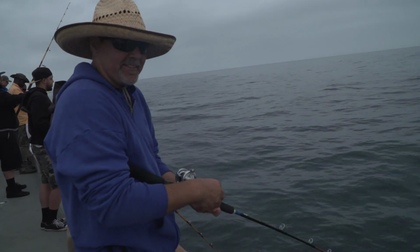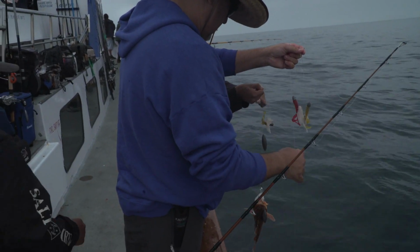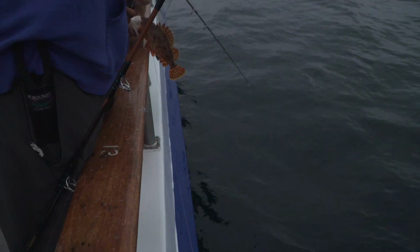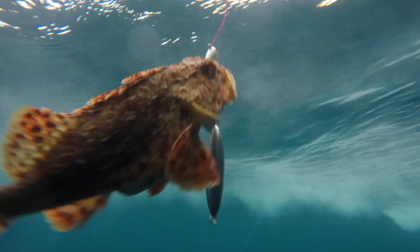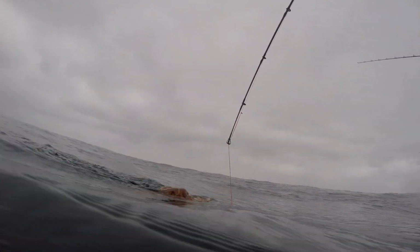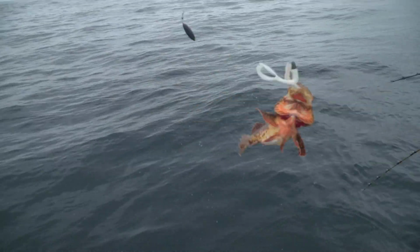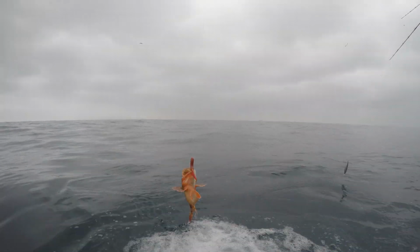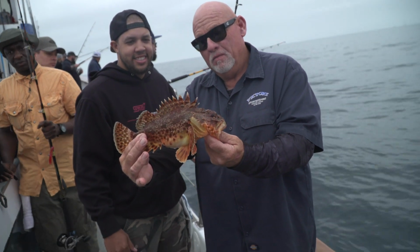I got some. Let's see what it is. Another great big sculpin here live on the Victory. Very good eating fish.